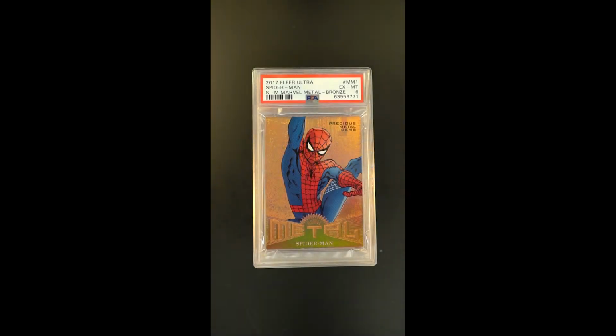Incredible complete set offering of precious metal gems. This is the bronze parallel of those PMGs from the 2017 Marvel product. Insane to see all 50 cards in the set depicted complete in this way. Overall pack fresh throughout, and it's just a very special offering.